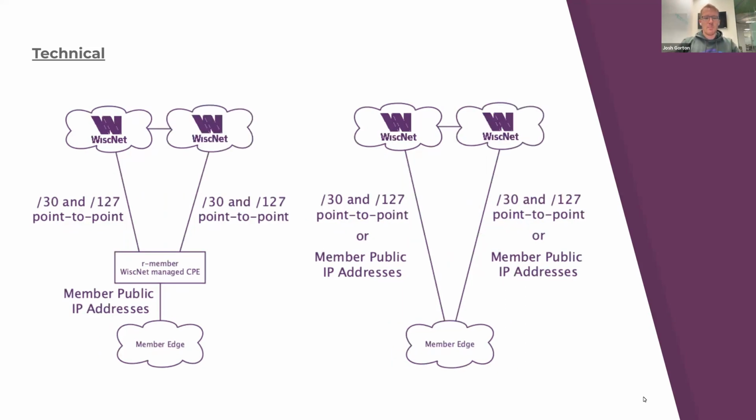This is probably the most common example, the diagram on the left, where there's one managed WisNet AS920 connecting to 2 WisNet backbone routers with one member handoff. In this situation, either circuit could go down, or either of those 2 clouds, the WisNet backbone router could go down, and member services wouldn't be impacted. If the ASR 920 failed, there would be service impact.